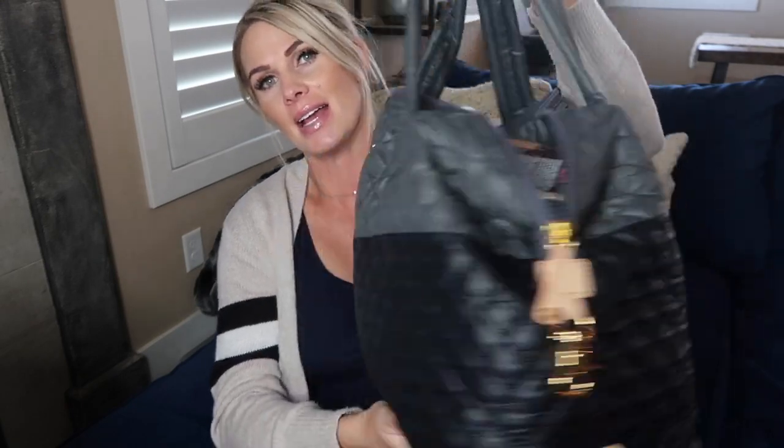I have one for Elliot. Jackson's gonna be using a Wallace bag. The material is stretchy, so you can really pack it, and it's just comfortable. So this is my hospital bag I'm packing. It's gray and black. I love it. I love the neutral. And Wallace is amazing.